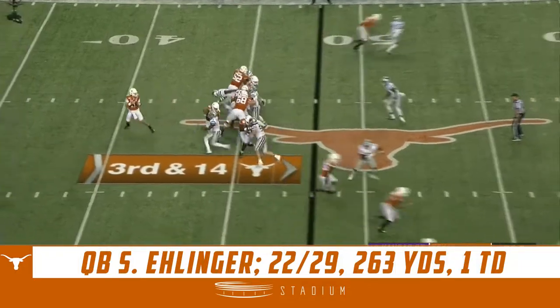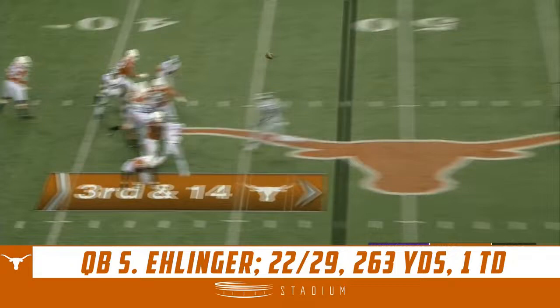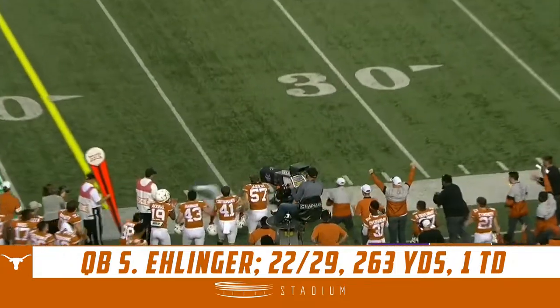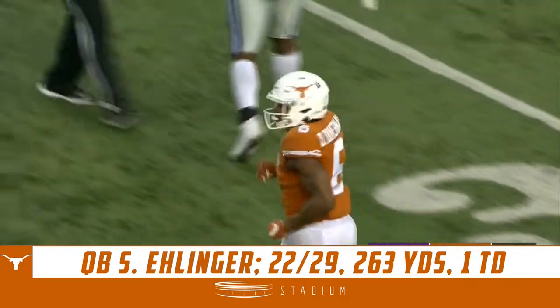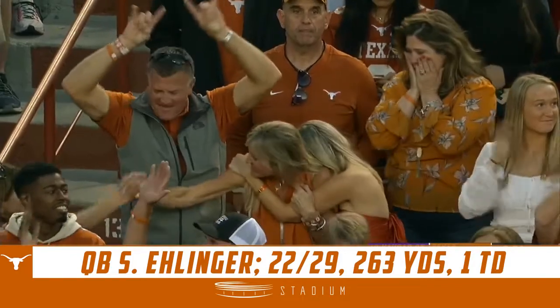Texas has to snap it. Play clock at 1. Ehlinger from the pocket. Long throw. Took a while to get there, but it was caught inside the 35 by Duvernay. A first down. Gain of 19.